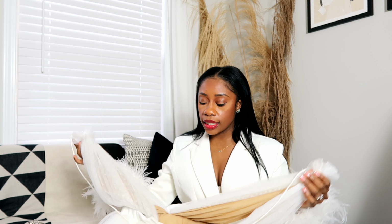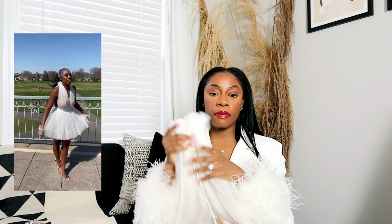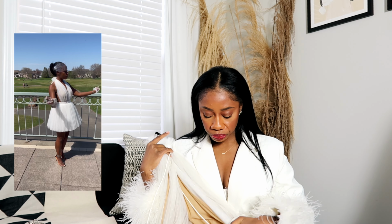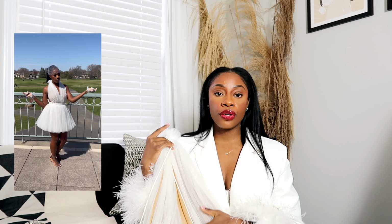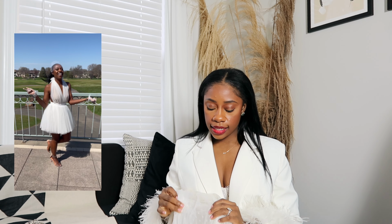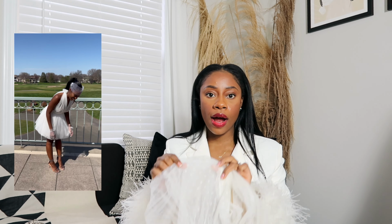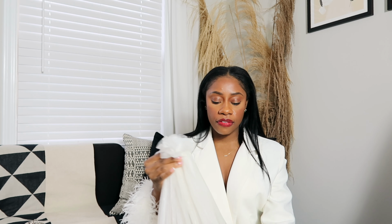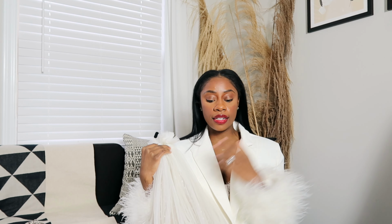But I absolutely love this plunging neckline. It is lined with a nude undercoat. It has these white specks in the material here. Perfect little details that really made me feel like this was a great bridal dress. So I really love the way that this came out. I loved all of the tulle and some of the fluff. I was able to be really girly with this look.